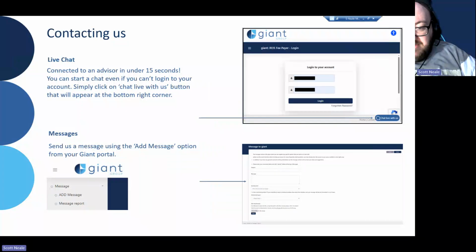If you want to contact us out of hours or it's not urgent, you can send us a message using the add message option from your portal. To access this, you go to your data, message, then add message. This sends a message directly to myself or one of my colleagues, and we will respond to you as quickly as possible.